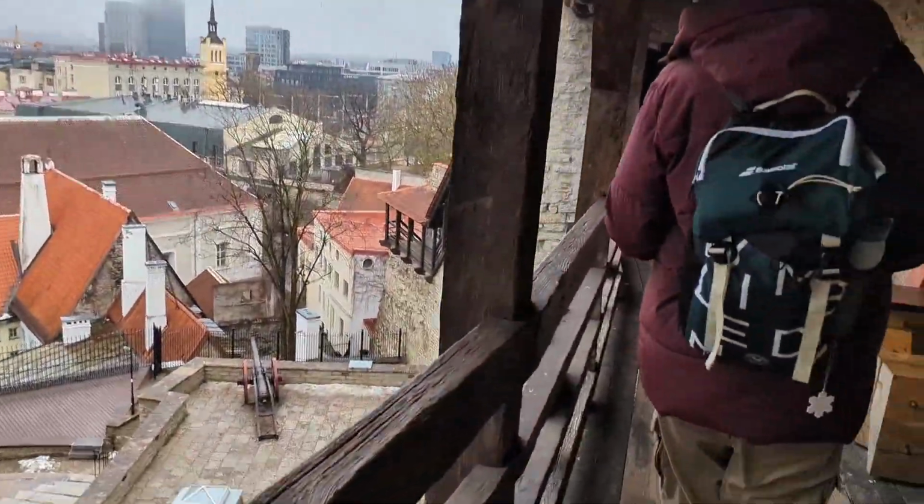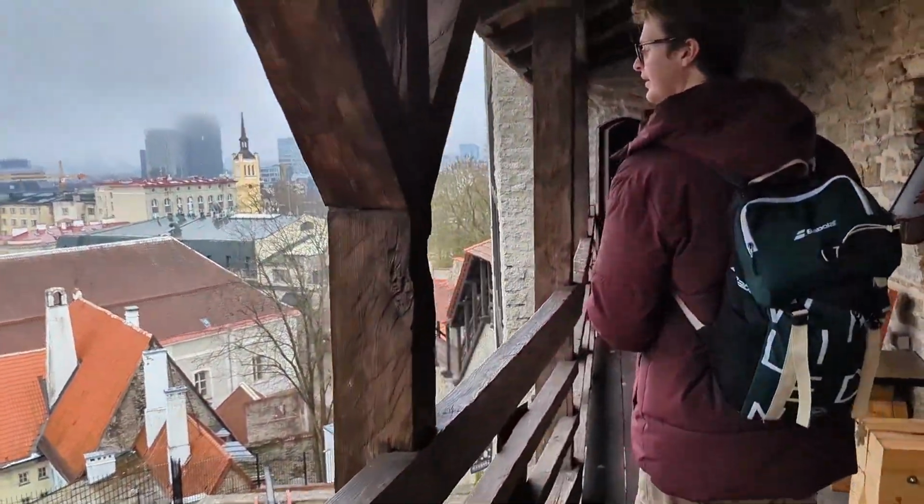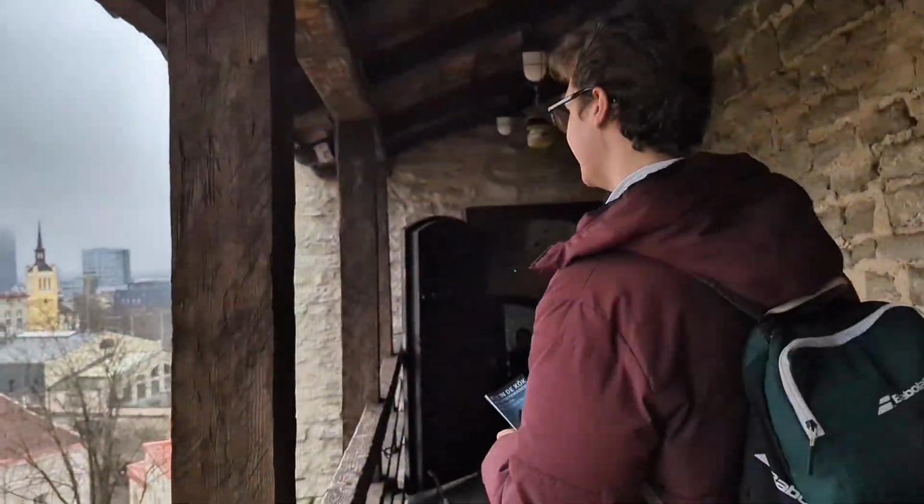Fabulous view, isn't it? Fabulous. Never used that one. So we're now about to go into the secret underground streets of Tallinn, aka the Bastion passages.